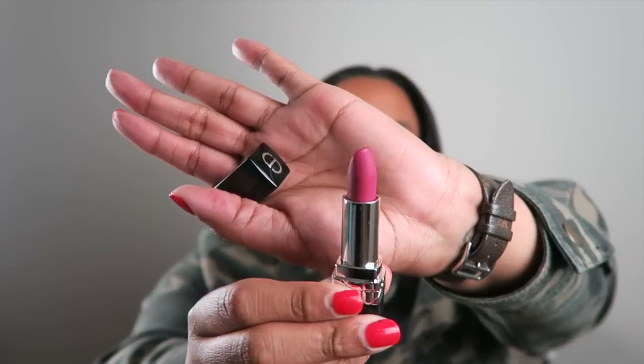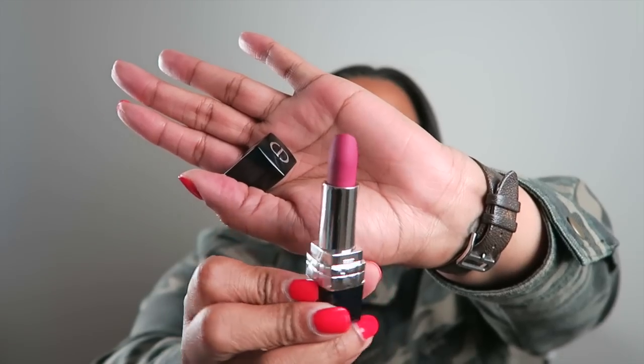I only have maybe one other Dior lipstick, but it's not a matte. This Dior matte lipstick is everything. I've worn this twice now and I'm obsessed, okay? Dior's matte. I also really, really like the color of this, but like I said, it's color number 897 Mysterious Matte. Perfection. I might be into Dior beauty now because this little lipstick is everything.